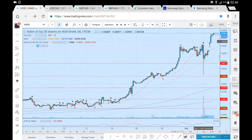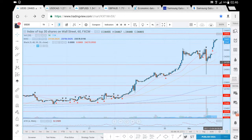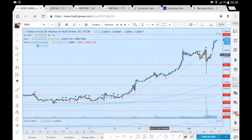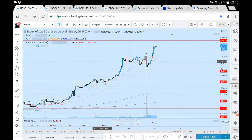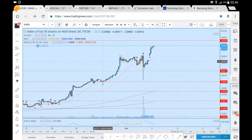Now, we have to look for potential upside targets beyond 24,465. The next level marked out here on the charts is all the way up at 24,550. So we'll see our price react to 24,550. If we do see some sell side momentum, possibly we'll be targeting this gap fill just here.